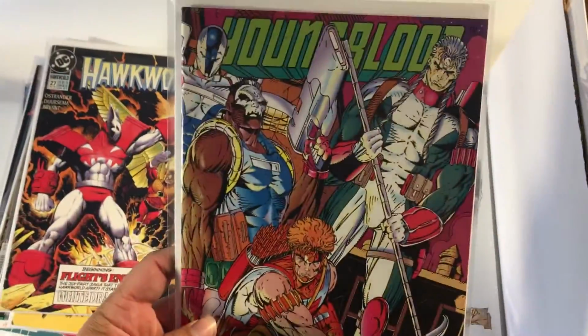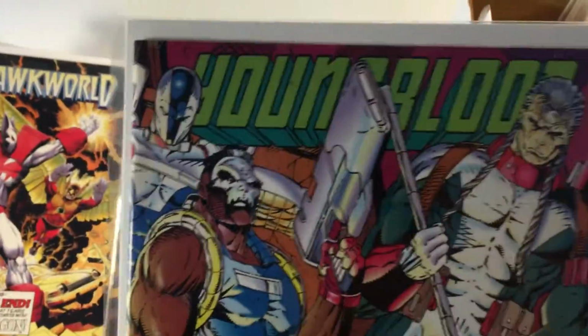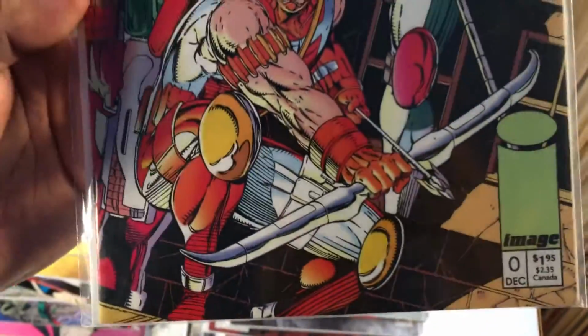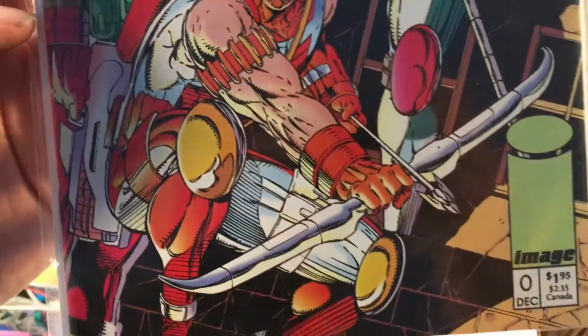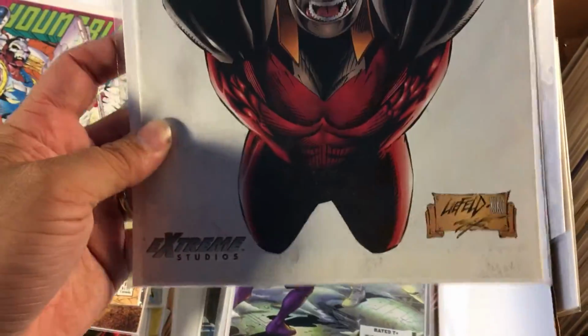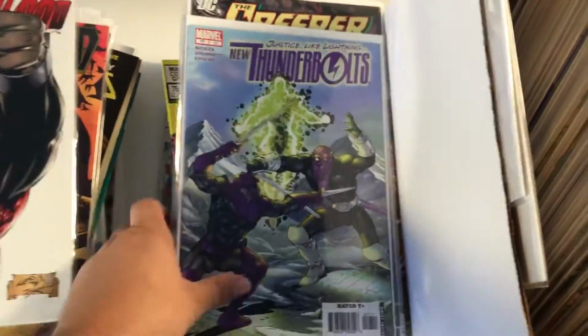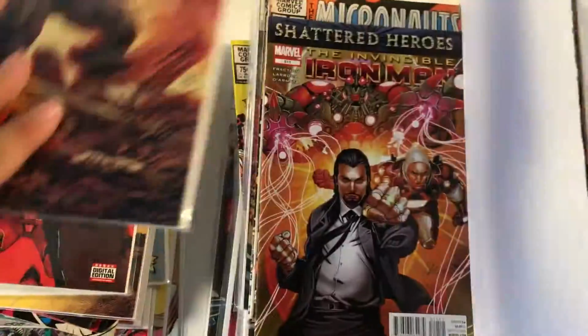Youngblood 0, that was pretty cool. This isn't worth anything, but always look for these Youngblood Image comics, because I think Rob Liefeld, who is the creator of Deadpool, sometimes signs these things right on the cover in silver or gold ink. So whenever you see Youngblood, definitely look on the covers and make sure they're not signed. That's another thing you should be looking for when you're at comics. You can find signed ones, and we'll get into that in a second.